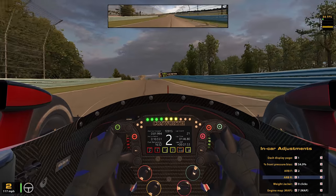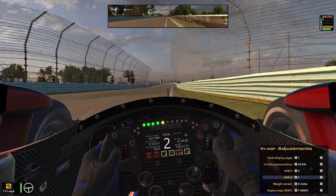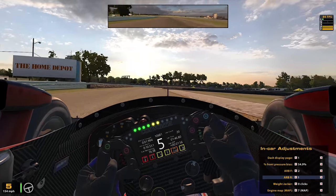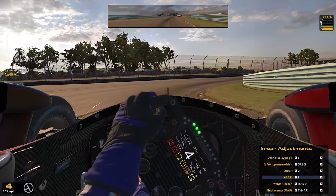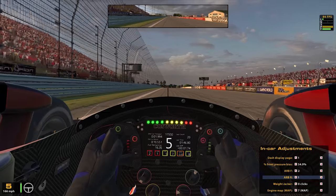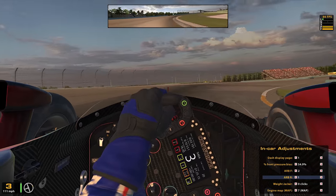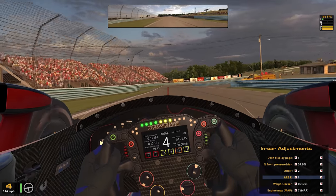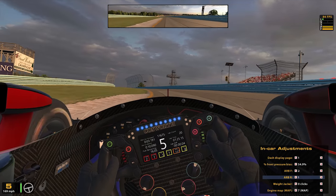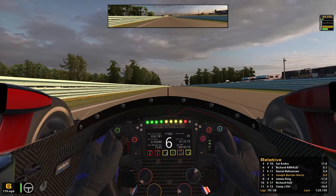Fucking curbs. I just about died. I nailed the curb on the stupid hairpin and the car went like 4,000 feet in the air. 20 more left. Hairpin? Yeah, the right hairpin at the end of the boot. Oh, okay. Damn it.